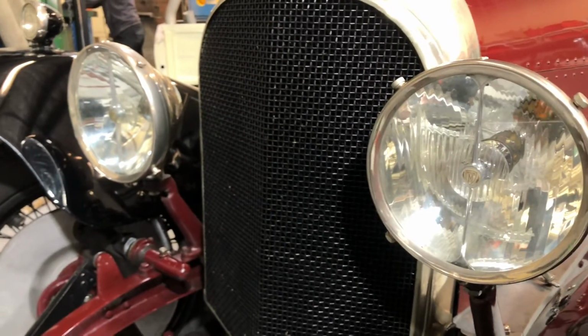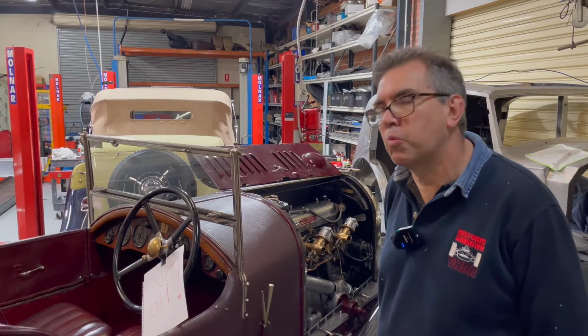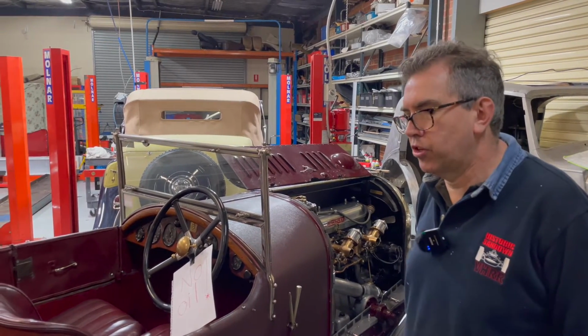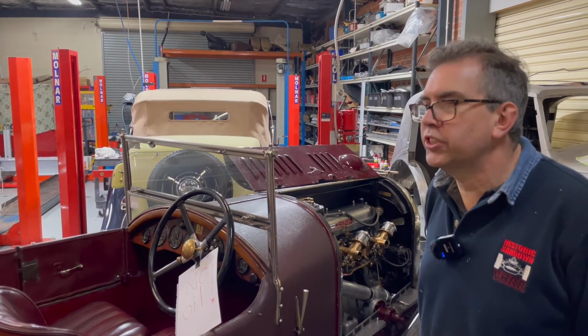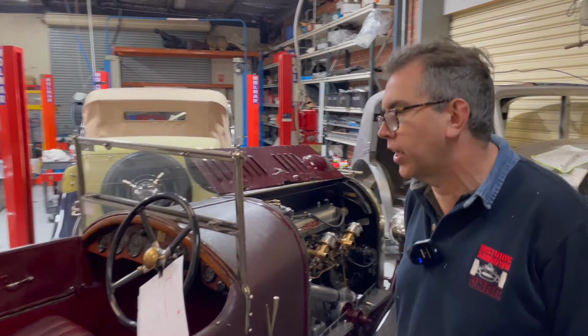Wonderful. It's just in for a routine service and maintenance. The owner looks after it very well, but wants to preserve as much of the original car as possible. So we always give it a good detail and make sure everything's in top condition, while preserving as much of it as we possibly can.